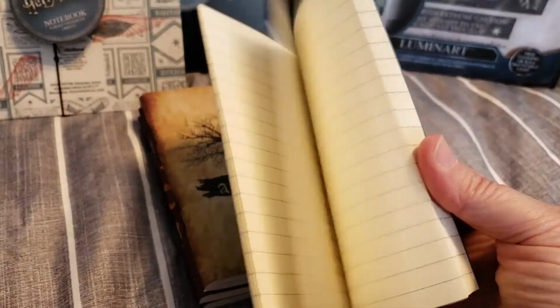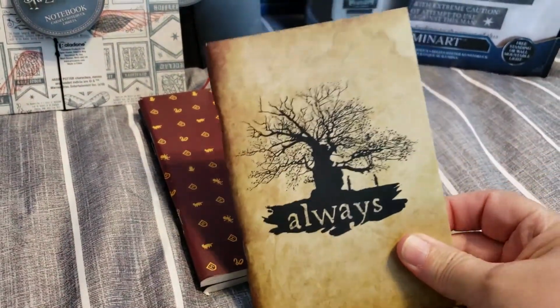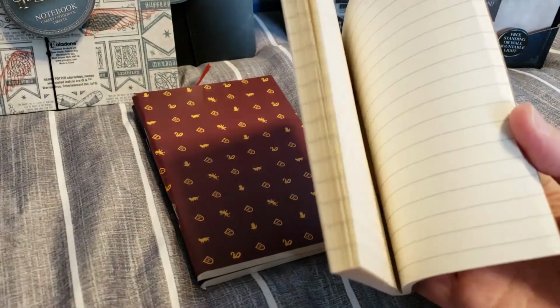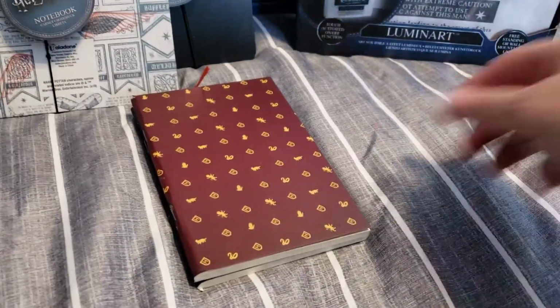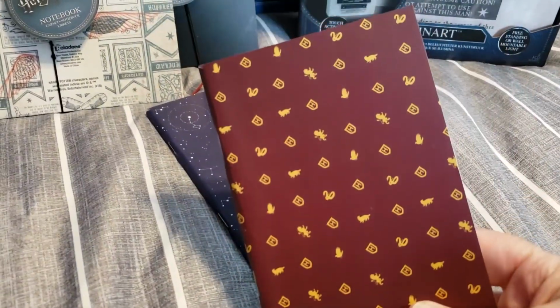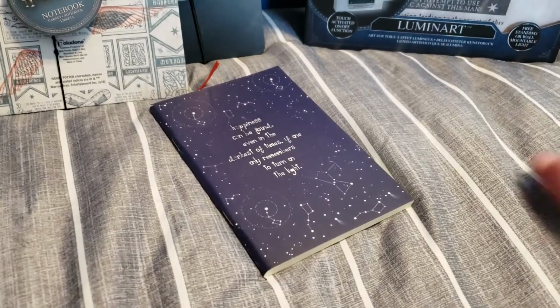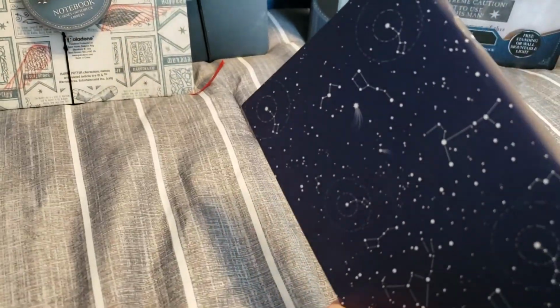They are just blank lined books. This one's actually quite a bit thicker than that first one. Still just a blank book. There's the back. Gryffindor, still. And a blank book.